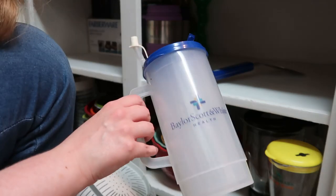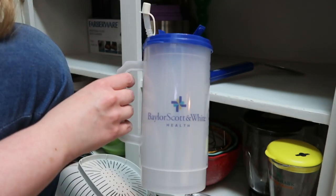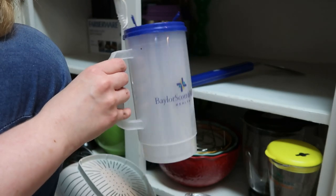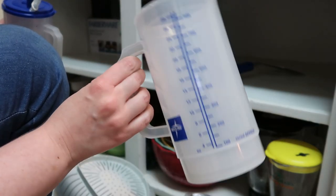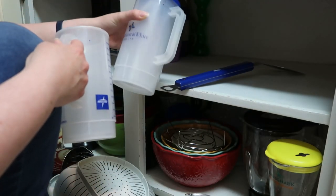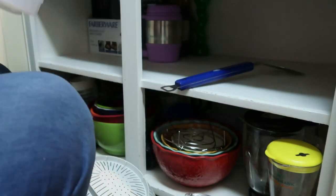I'm keeping these because I got this in the hospital after I gave birth. And they keep your water extremely cold. And my husband got one after his surgery too, so we both have one. I have two. I'm not sure where my other one is. But so we have like three.